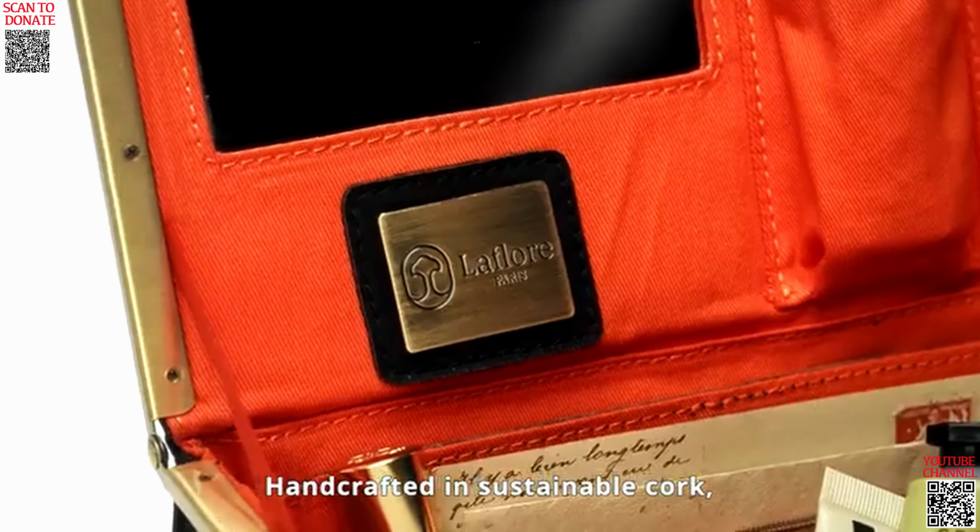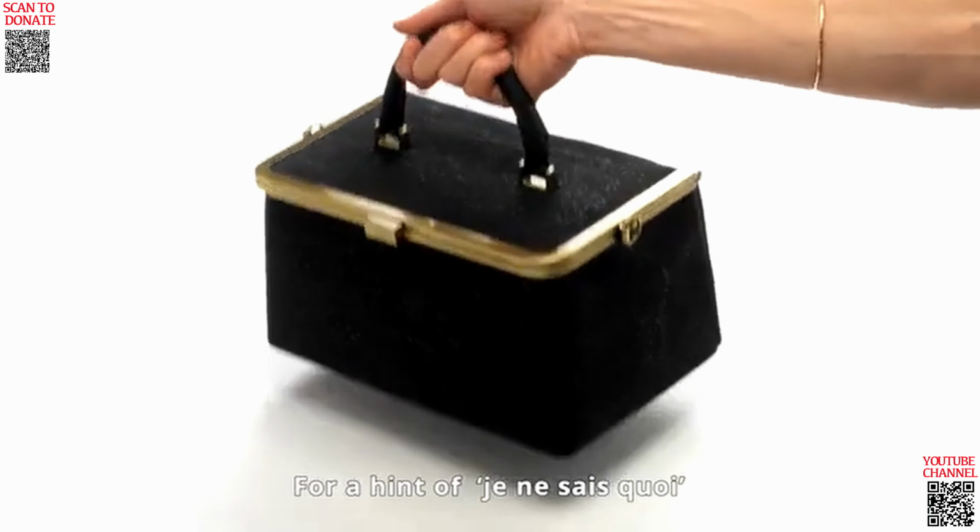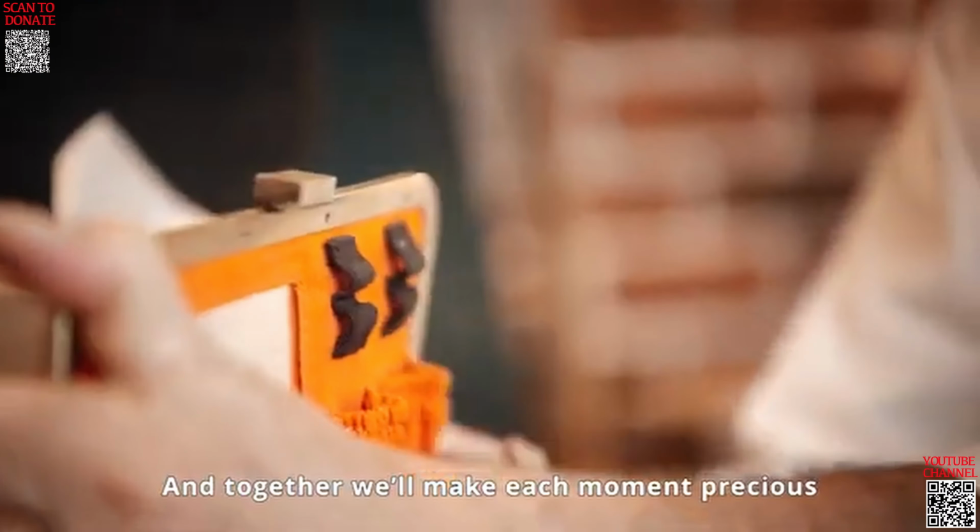Handcrafted in sustainable cork with our signature orange interior and brass clamshell clasp for a hint of je ne sais quoi. Join us, and together, we'll make each moment precious.